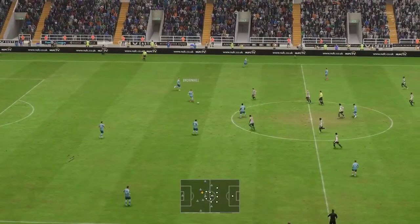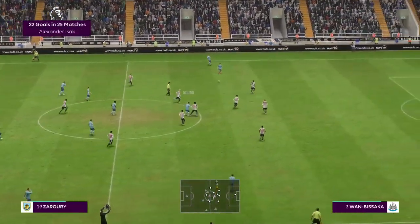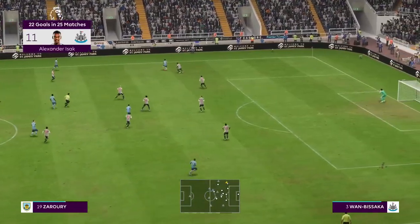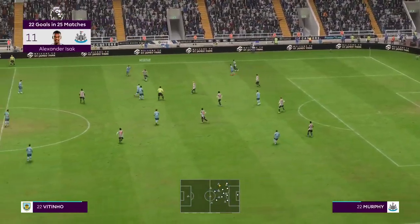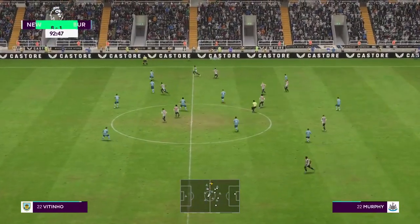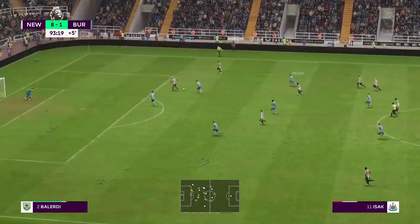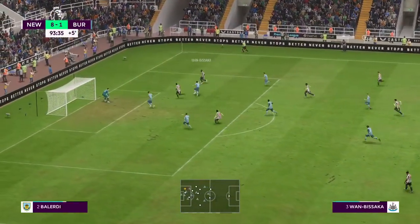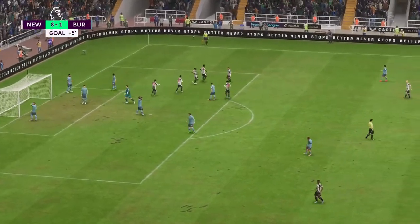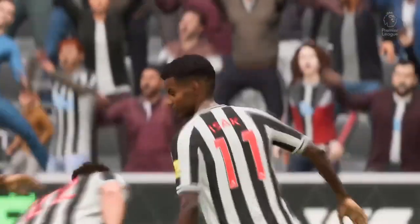Well, this is far from over. We're going to have 5 minutes of stoppage time. And they need to get tighter. But the danger averted for now. Well, that's a well-timed pass. And he scored not once, but twice. They simply cannot stop him. And no wonder he's enjoying himself.